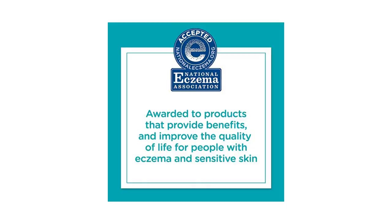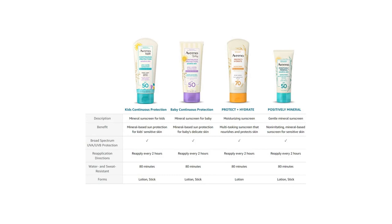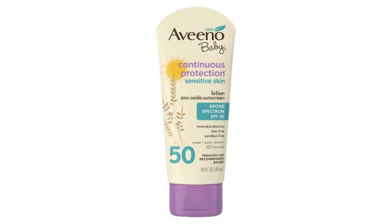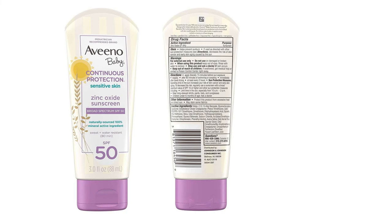Overview. The Aveeno Baby Continuous Protection contains a mineral sunscreen that's formulated especially for a baby's delicate skin. This mineral-based sunblock provides broad-spectrum UVA and UVB protection with an SPF rating of 50. In addition, its formulation is water, sweat and tear-proof, which is particularly convenient to prevent fading from your baby's skin easily. Its formula is so gentle that it is also suitable for babies who suffer from eczema. If you're constantly out in the sun, just remember to reapply it every 2 hours and your baby is good to go.